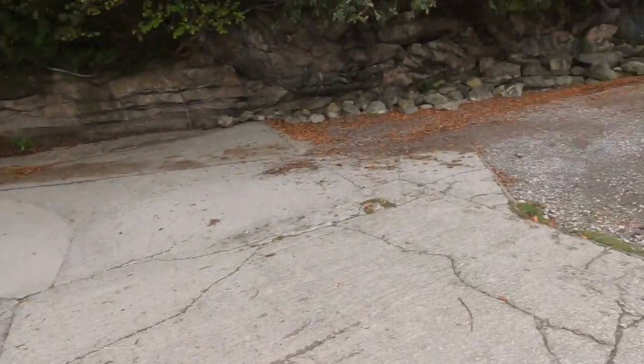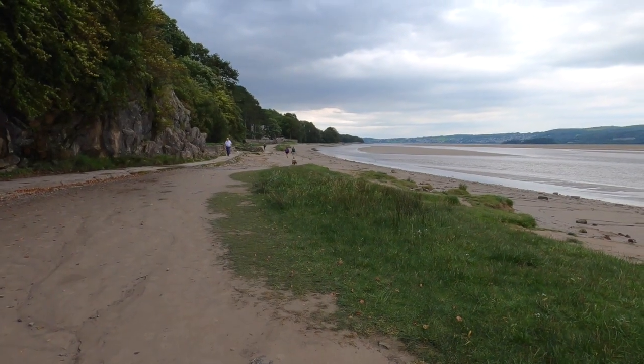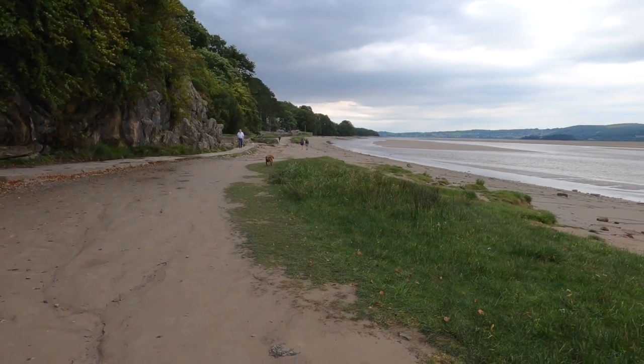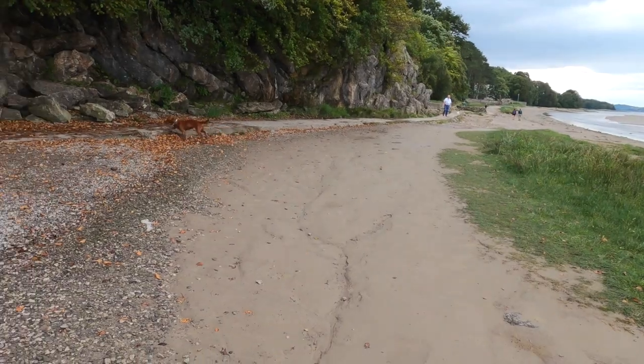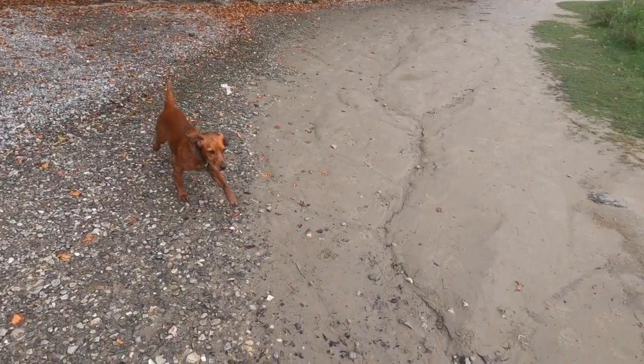Scoobie's loving it. She's just running around there, chasing all the seagulls and anything else that she can chase, aren't you, Scoobs? You having a good time, babe? You having a good time? What have you done to your leg now?